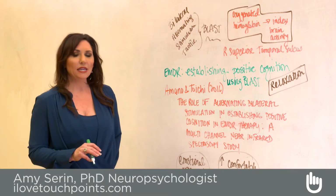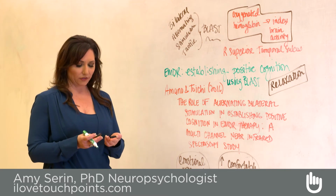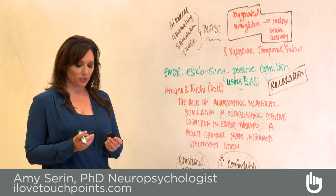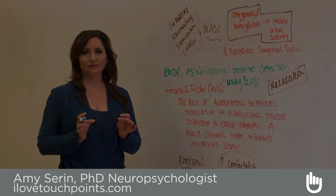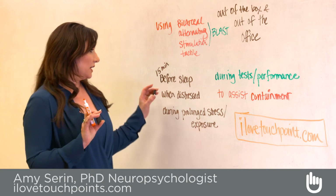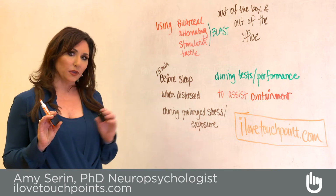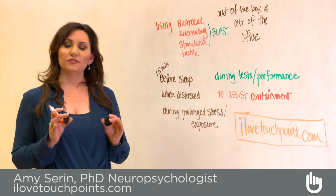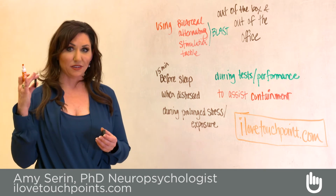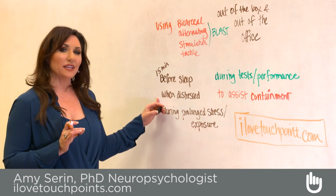In this particular study, they used a cumbersome wire device, but now you can use this with your patients in wireless form with TouchPoints. Okay, so what I do with my patients is I tell them, depending on what's going on with them, they can use TouchPoints about 15 minutes before sleep if they're having a hard time quieting down the racing thoughts, or if they're distressed.